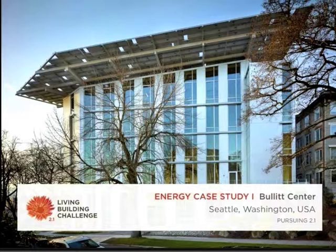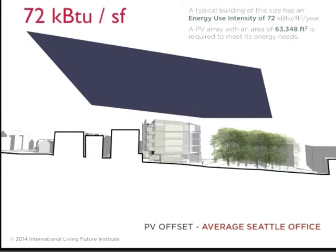If they wanted to meet energy code, this would be the size panel they would need, and they would have to target 51 kBTU a square foot. And if they wanted to be a LEED Platinum building, they would need an array this size, still hanging over the adjacent park and the neighboring buildings next door, at 32.